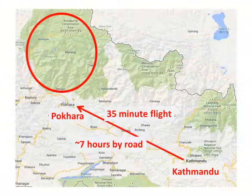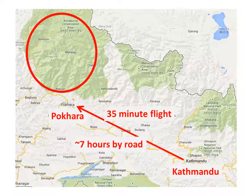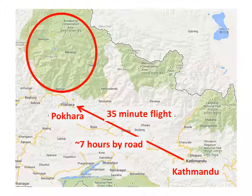Just about all Annapurna treks start from Pokhara, located west of Kathmandu and reached by a 35-minute flight or a one-day road trip from Kathmandu.